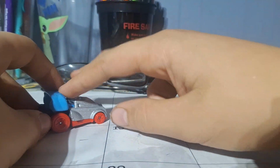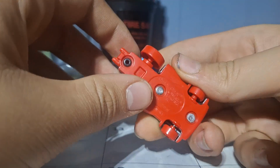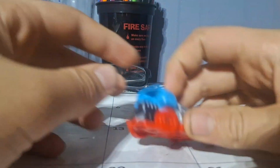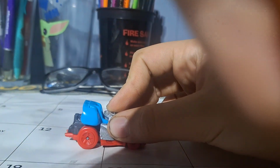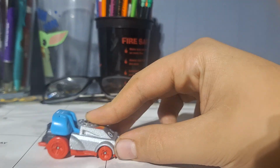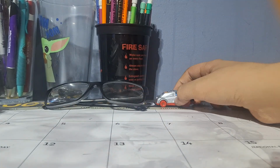But yeah, so this guy is pretty cool. Whenever you drive him, there's this little notch thing in this back tire that'll hit a notch on that and make it kind of look like the phone is dialing or ringing or something. Hit my phone holder, but yeah, it's pretty cool. Still, I am glad to have this little car though. I did want it quite bad.